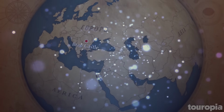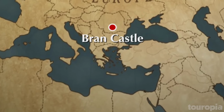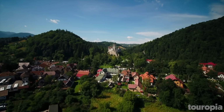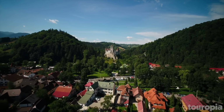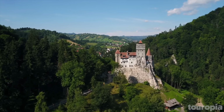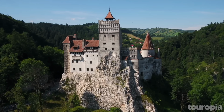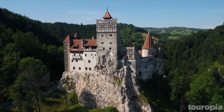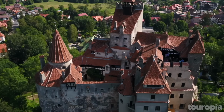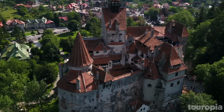Number 4. Bran Castle. Commonly known outside of Romania as Dracula's Castle, Bran Castle certainly looks the part. The forbidding fortress lies hidden in a forest in Transylvania. Despite its eerie appearance, however, the castle only has tenuous links at best with the cruel and barbaric 15th century ruler Vlad the Impaler, who inspired Bram Stoker's novel Dracula.